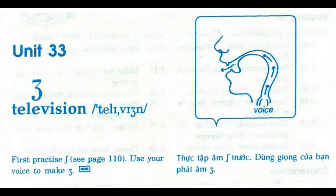Unit 33. Zh. Television. First practice, sh. Use your voice to make zh.